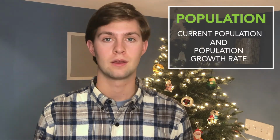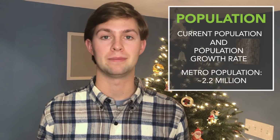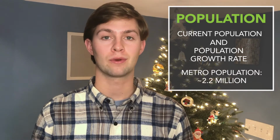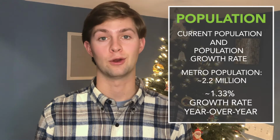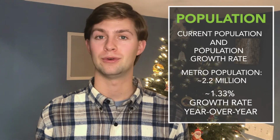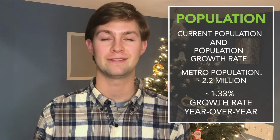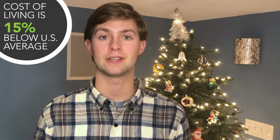Next, population. How many people live there now? And how many people are moving there, or the population growth rate. Kansas City, Missouri has a metro population of about 2.2 million people and a population growth rate of 1.33% year over year. So a lot of people are moving to Kansas City. The more people that move to Kansas City, the more housing that will be needed to house all of them. So real estate investors, take note. More and more people are attracted to moving to Kansas City every year because the cost of living there is 15% below the US average.